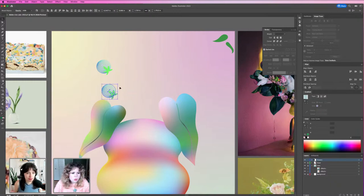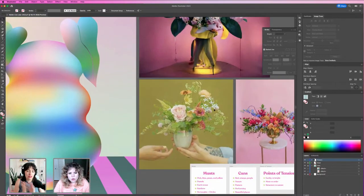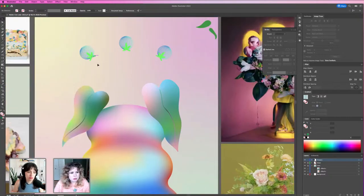I think you can go one of two ways with this approach. You can go very symmetrical, so we're going to have one perfectly centered one and two that come out on the sides. That's pretty symmetrical. Or you can do it like the floral designer did, which is probably the way that I'm going to go, which is to have not as many over here, more over here. So, asymmetrical.